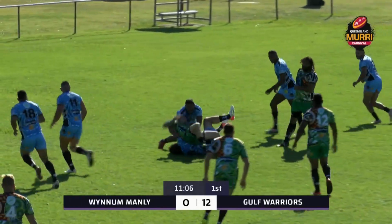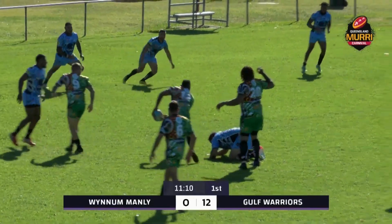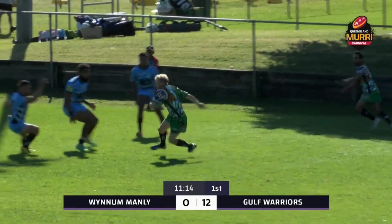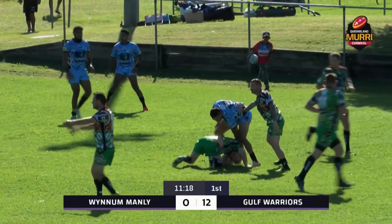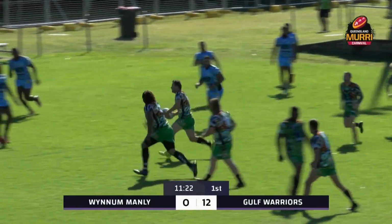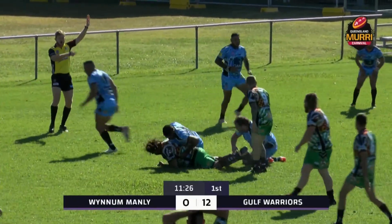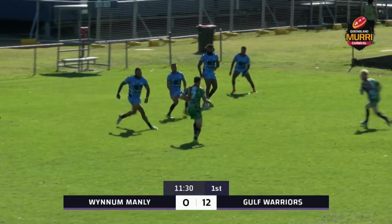Scoots from dummy half, does well there too, Ma. Now they're starting to get structured here, Petro. At this right-hand side. Sailor. Finally brought to ground. Well, the 10 out, just about. That's a good run. They needed that to get right into the middle there, right in front. Right-hand side.